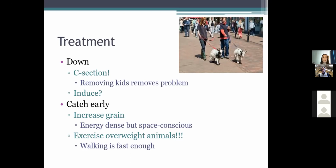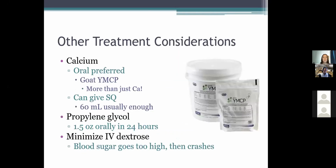So we want to catch these preg tox does early, long before they go down. As soon as they start looking kind of glassy-eyed, looking a little off, that's the time to catch them. And when we see them that early, increasing grain so that they're getting more energy, again, in a very space-conscious style, is going to be most helpful. And then just increasing exercise in any overweight animals just to try and get them to start metabolizing their own fat so that they are hopefully not going to be as fat.